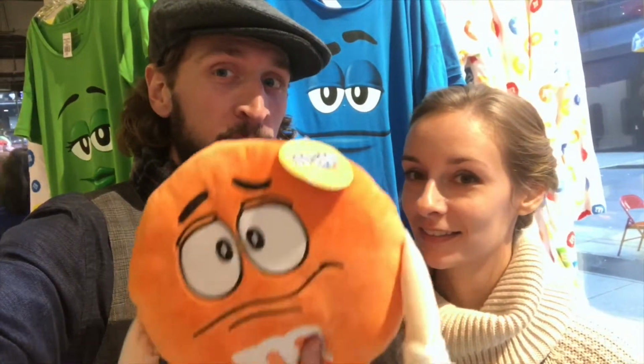Here in the M&M store in New York City. It's another place we like to visit when we're here in New York. And well, my favorite M&M is the orange one. I like the green one. What's your favorite M&M? Let us know in the comments below.